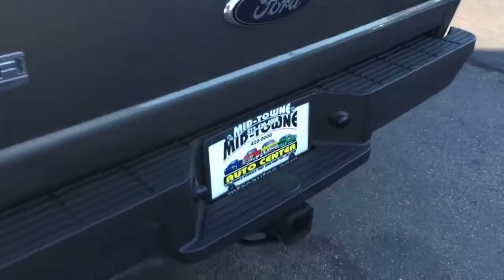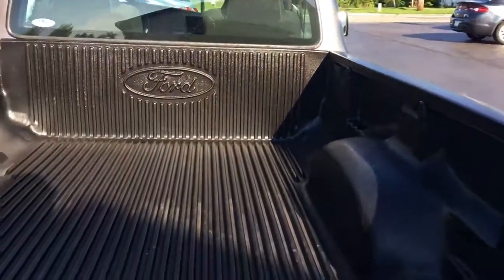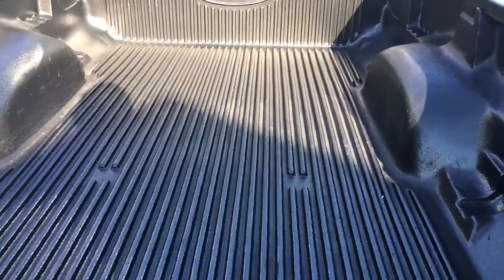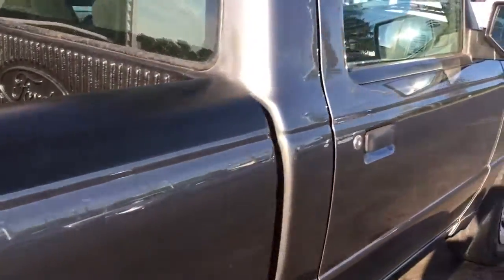As we come around to the back, you can see you have your tow package. It's a very, very nice feature, along with your bed liner. Looks like it's never even been used. It's in perfect shape. Then as we come around to the passenger side, you can see it's just as clean as the driver's side.